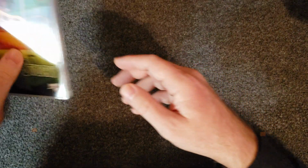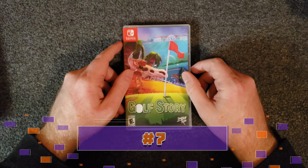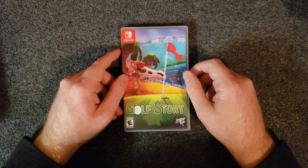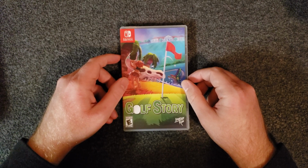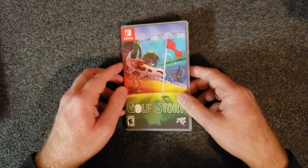All right, and number 7, we have Golf Story. So this one I do recommend. It's critically acclaimed, but also, if you like golfing and you want a little bit of adventure mixed in there, a little bit of RPG elements mixed in, almost feels like it's a story you're playing through, and it's got simplistic but yet nice old school, retro style graphics. It's a cool game, so I do recommend it.